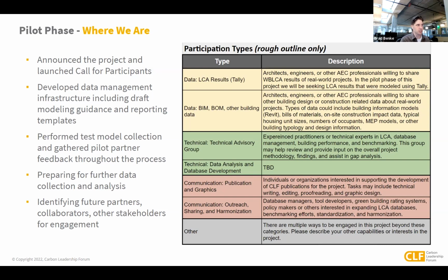The next huge step that we're working on is identifying all the different types of future partners, collaborators, stakeholders, et cetera. The pilot phase, again, has really focused on a small number of architecture firms that are heavily using whole building LCA and specifically Tally. In future phases, we're going to open that up to a much larger group, architects, engineers using basically any kind of whole building LCA tool. We're also going to look at folks working in AEC or code or policy spaces to help lead a technical advisory group for the study, especially when it comes to some of the data analysis that we're going to do.